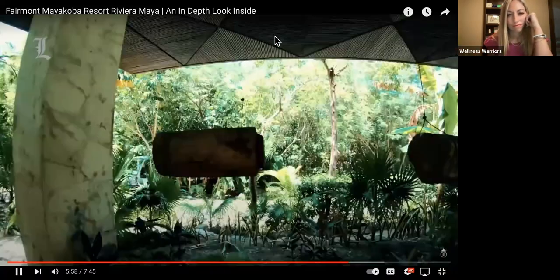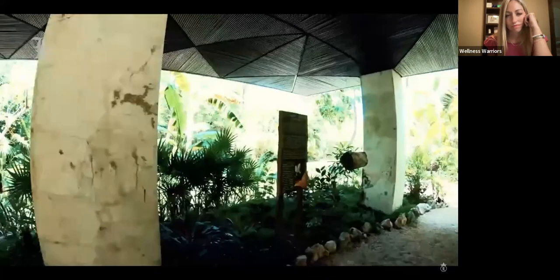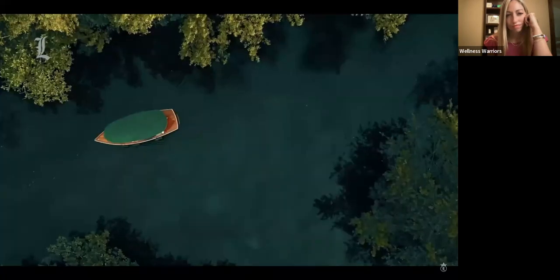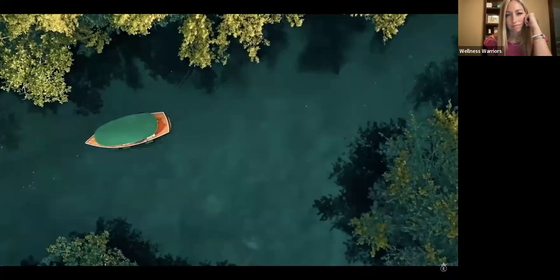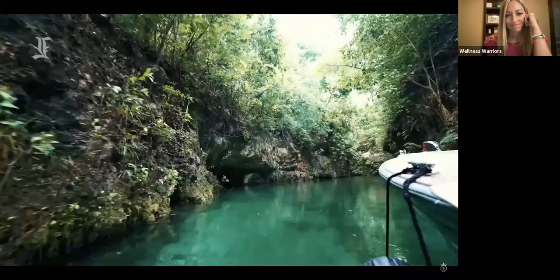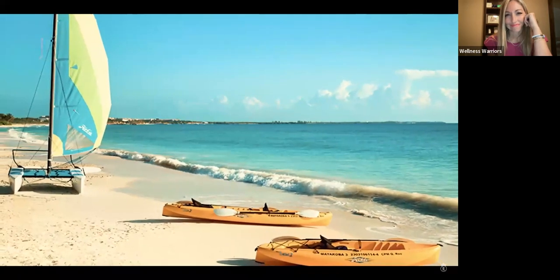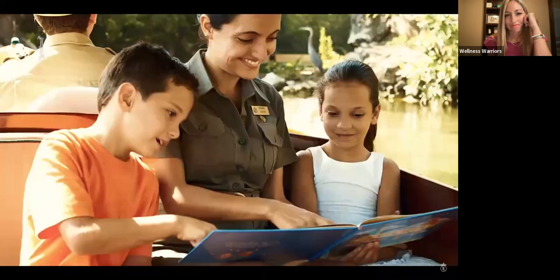Value extras here are mostly experiential and include unique services like guided catamaran tours, boat rides through the canal and to other properties within the complex, and free electric golf cart transportation around the property. Other freebies include free use of kayaks, snorkel gear, archery, tennis courts, and a capped number of hours per day at the Discovery Club for kids aged 4 to 12.